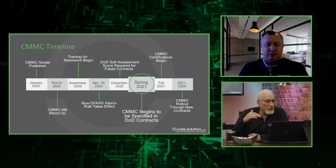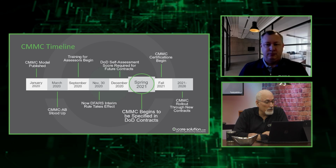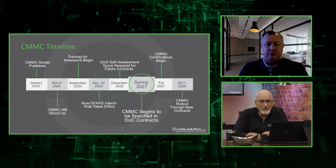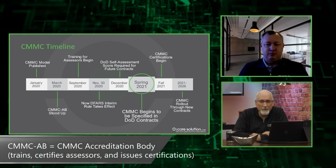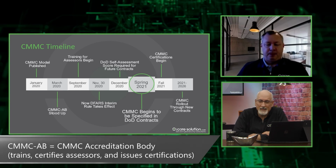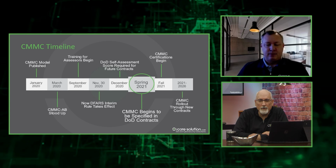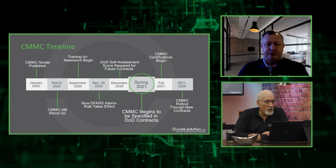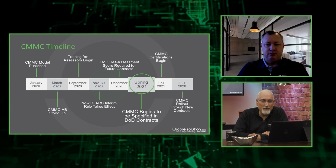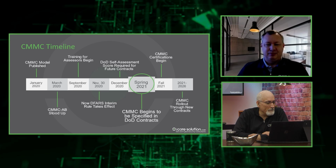The document itself was published January last year, so it's a little over a year old. In March, the organization that oversees the assessments, called the CMMC AB, started. They do the training for assessors, they do the certification of assessors, they monitor the certifications, so they're the oversight body, if you will. They were started in March of 2020, kind of an infamous month for anything to start.